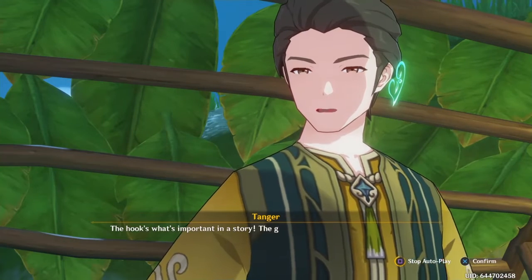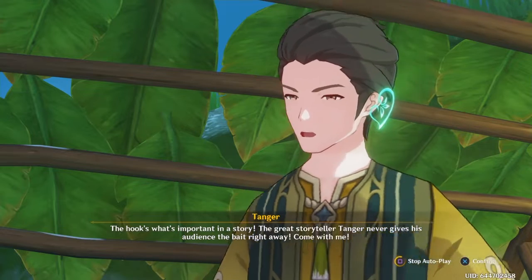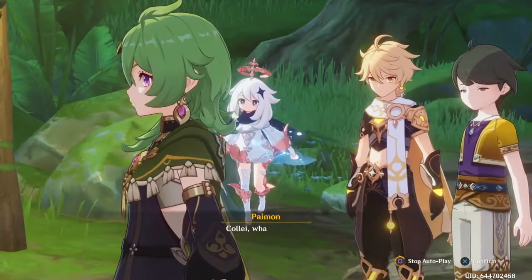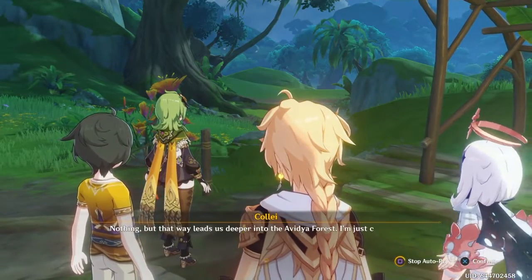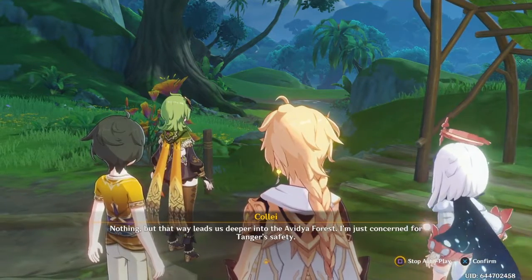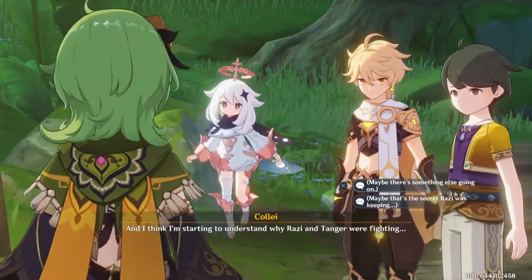The hook's what's important in a story. The great storyteller Tanjir never gives his audience the bait right away. Come with me. Wait, not that way. Kale, what's wrong? Nothing. But that way leads us deeper into the Avidia forest. I'm just concerned for Tanjir's safety. And I think I'm starting to understand why Razi and Tanjir were fighting.